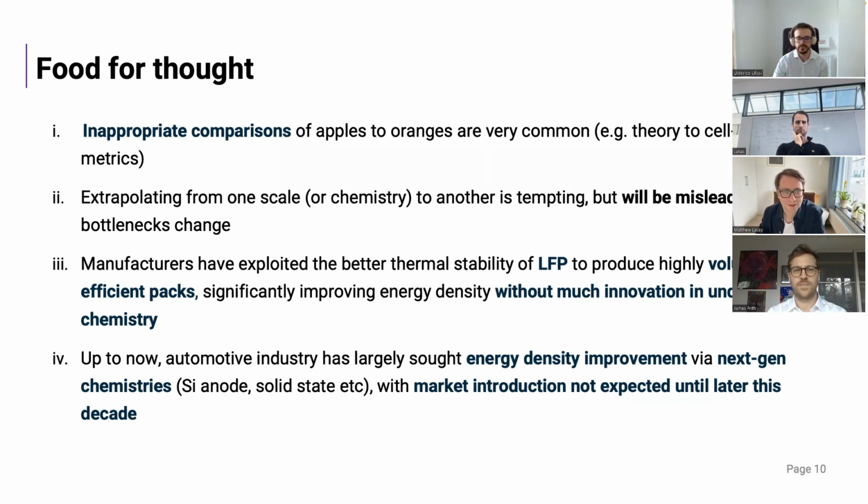The second is that extrapolating from one scale, such as cell to pack or theory to cell, using the experience of one chemistry or something similar is tempting, but it will be misleading if the fundamental bottlenecks change. So that can be the reversibility of the material. It could be the thermal stability of the material, which determines how you can use the materials or the cells. If those bottlenecks change, you will be misled if you just apply the same thinking to extrapolate.